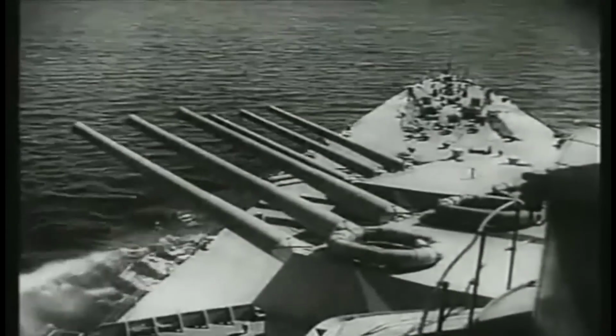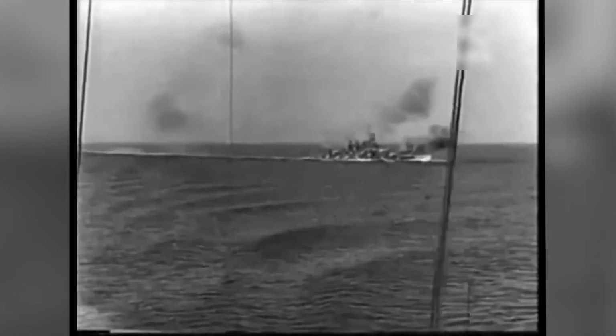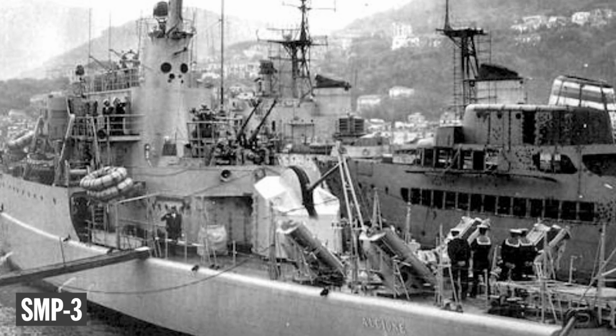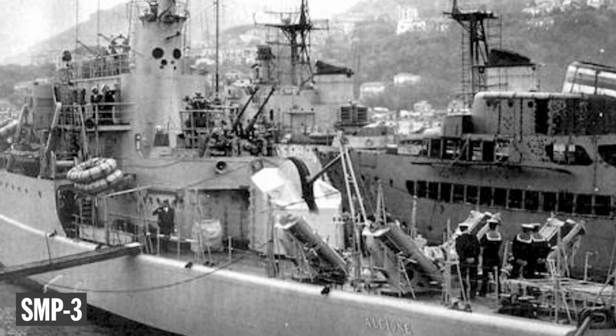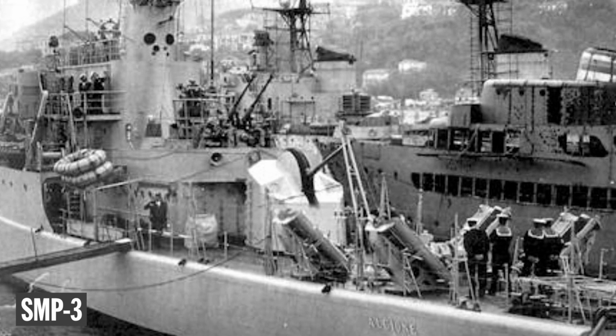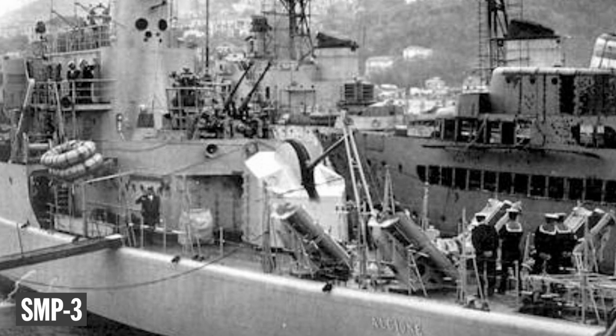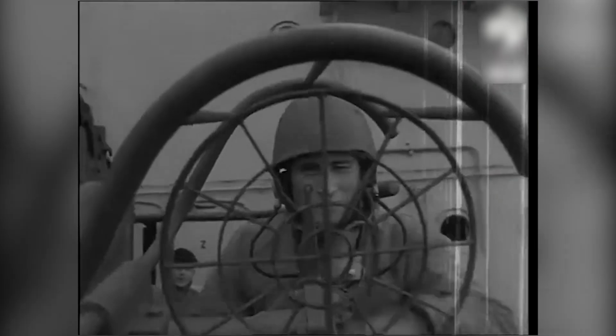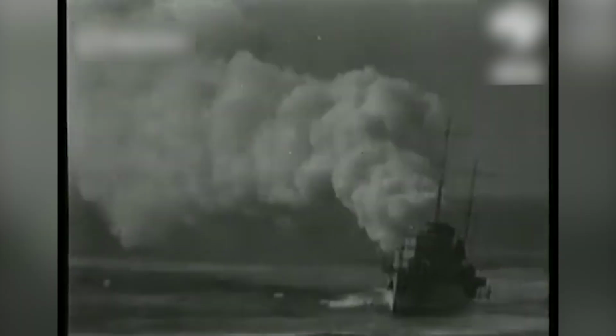It featured a drum-type magazine similar to what would later be used on the OTO Melara 7662, but the ammunition supply was very limited. The loading mechanism of the SMP-3 was bulky and complicated, and reloading was not possible at all angles of elevation. The complete system weighed around 9 tons, which was considered acceptable. However, the gun had significant reliability issues, with incidents of ammunition detonating inside the gun. Only 20 units were produced, but the Italian Navy ultimately rejected the system, as its performance did not meet expectations.